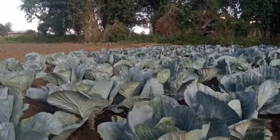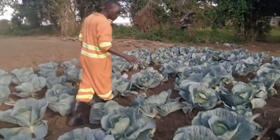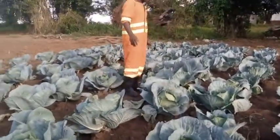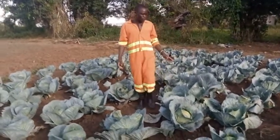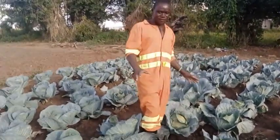For example, if you look at this plot here, we have been very keen and we have been protecting the heads, not to tamper with them, not to break them. This one here, we have managed very well during the time of transplanting and during the time of early weeding. So, if you look at this one and this one and this one, they are in a very good yield. We have protected them very well.